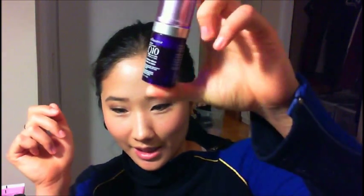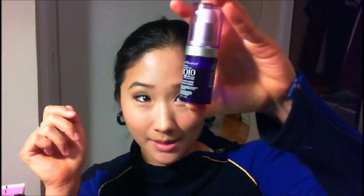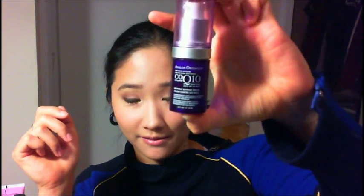But I bought this a long time ago. It's Avalon Organics, and it's the Coenzyme Q10 serum, and it's really jelly feeling, and a little goes a long way. But I honestly can't say I've seen a difference using this, so I don't think I'd ever repurchase. Plus, when you put it underneath any lotions or creams, it kind of balls up underneath, which I really don't like, so I'm not a huge fan of that.